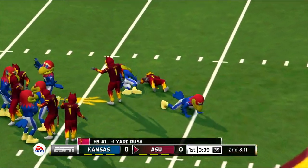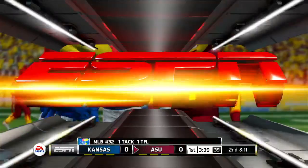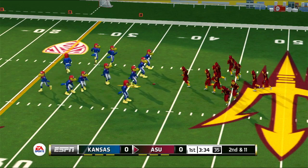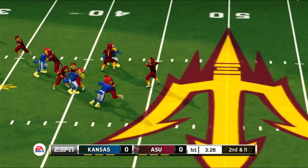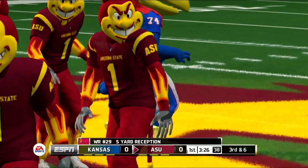Handoff, and he's met in the backfield. The D-line did a good job of nullifying the blocks up front, and that allowed the linebacker to roam free and make the tackle in the backfield. We're at play number 9 of this current drive. Out of bounds around the 32-yard line.